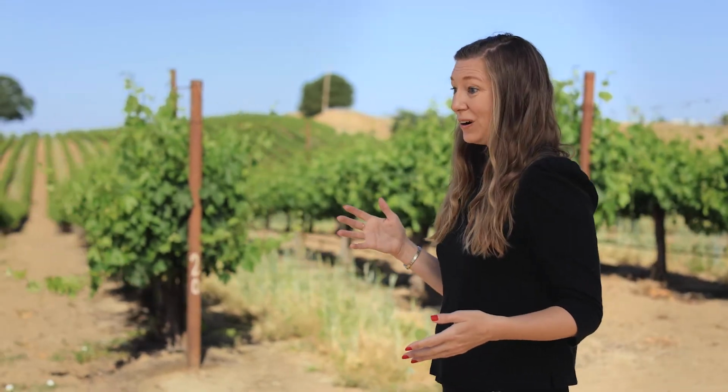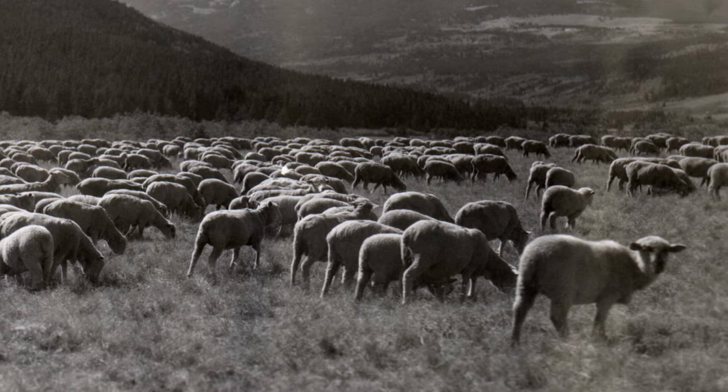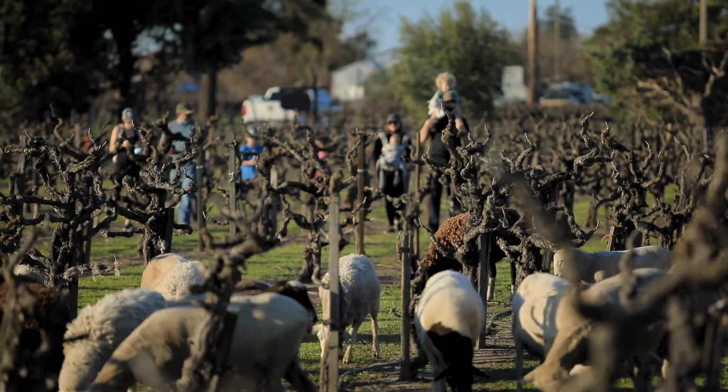Sometimes trying something new in the vineyard means repeating something that farmers have done for centuries, but we may have just forgotten that that was something cool that you could do that would be beneficial for the vineyard. It really makes farming exciting, and it feels very natural and holistic when we go back to some of these ancient farming practices.